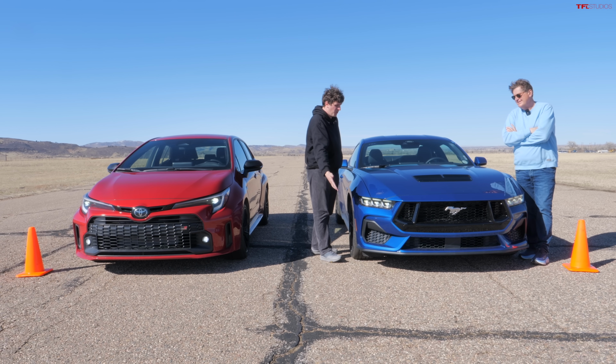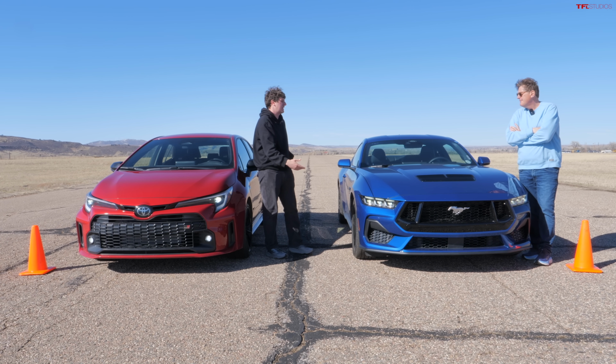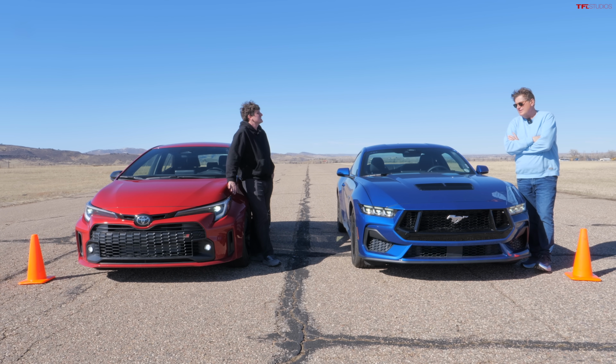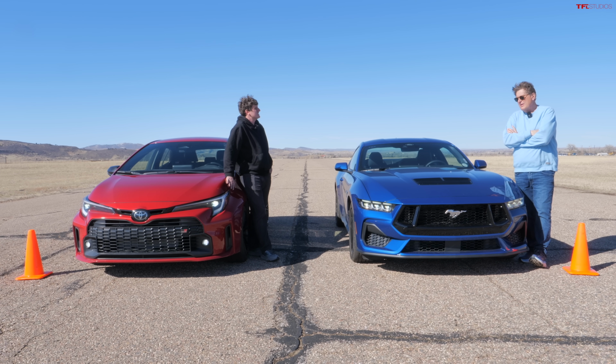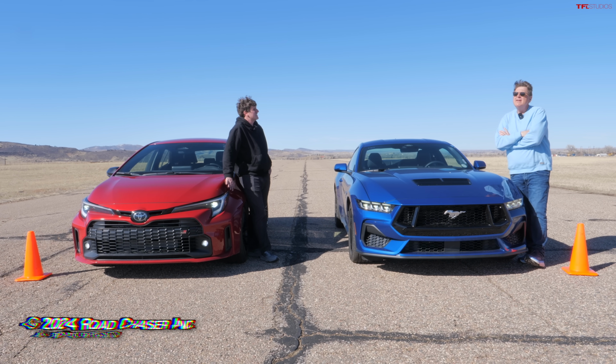So look, it's a cool car, the Mustang, Dad, but it's a little thrown together. I think this is the culmination of 7 generations, Tommy, of American muscle that's going away, and I love it for that.